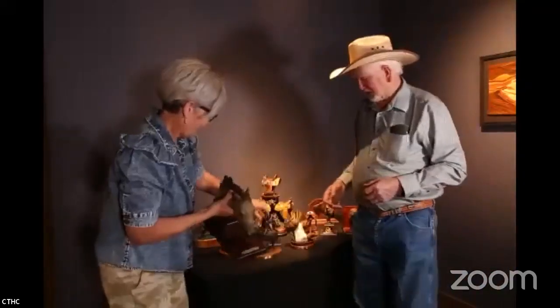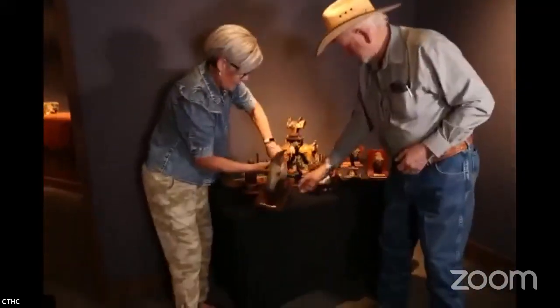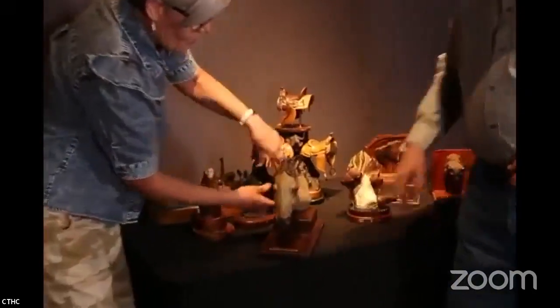Bailey, would you mind handing us that horse that's right back over there? I love this one. Is this one of your favorites? That's my choice to look at. Oh, to look at? Okay. This one, we'll scoop this back a little bit. Put him right here. I think you should see him head on.